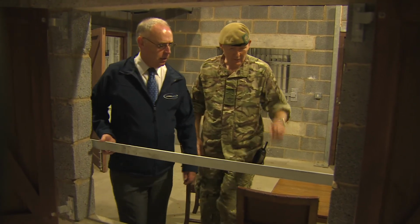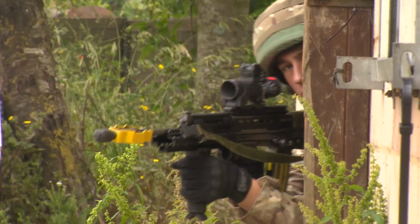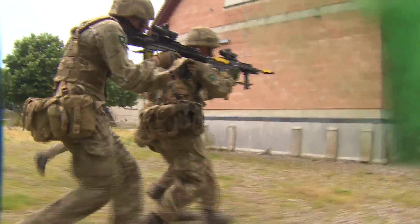The primary role of Copehill Down is to prepare troops for fighting in built-up areas. From a Landmarc point of view, this and the ranges is really our front line business. We liaise directly with the military personnel and work very closely with them.